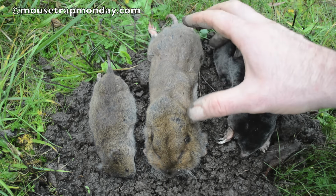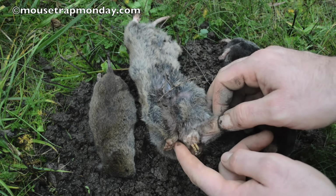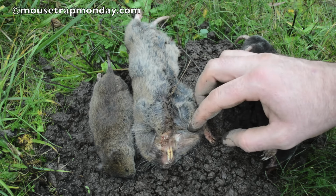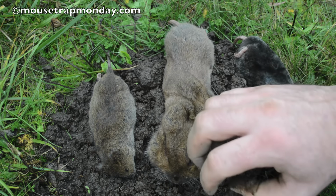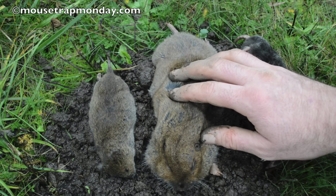This is a pocket gopher. These are pretty big as well. They're called pocket gophers because along their mouth here they have two big pockets, almost like a kangaroo. Two of these big incisors on top and bottom indicate that they're rodents. They have claws for digging, and these are great at digging extensive tunnels. They'll make a main run with side runs, and these can do a ton of damage as well. So it's good to know how to catch the pocket gophers.